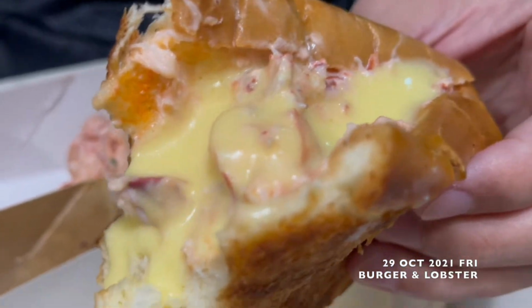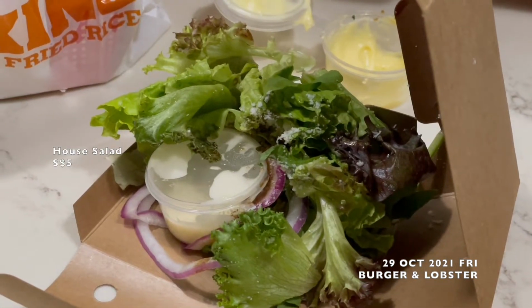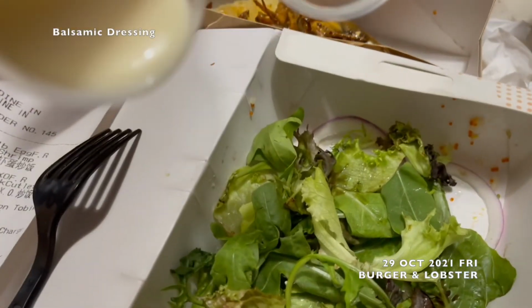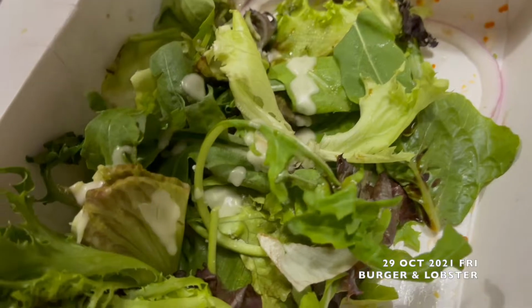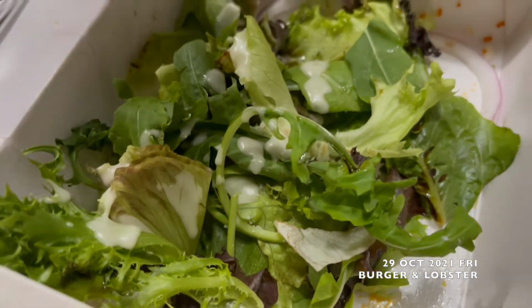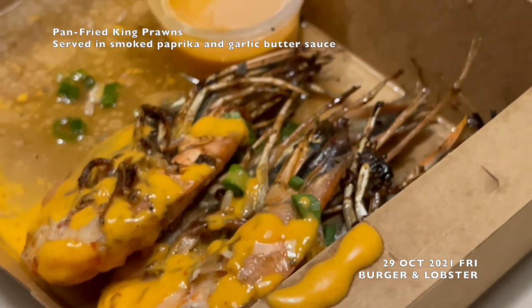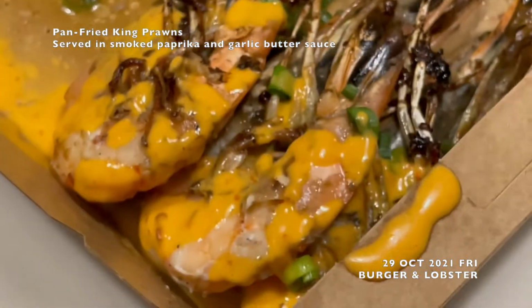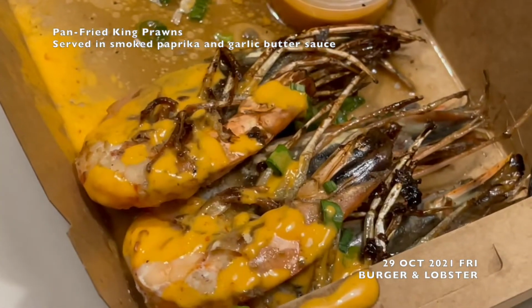Try it! The house salad looks good, yeah? You can put some balsamic dressing on the salad if you like. Here's another look at the pan-fried king prawns, served in smoked paprika and garlic butter sauce. Very yummy.